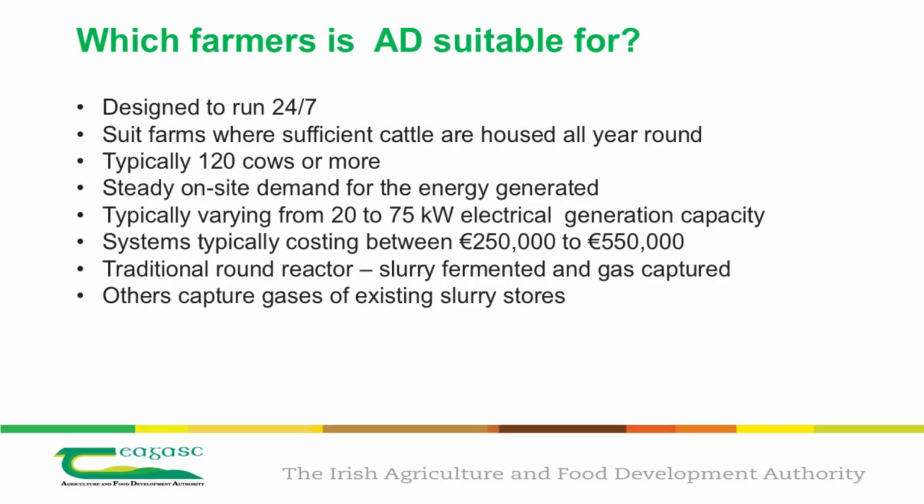If you had year-round cattle housing, that would help, because you'd have a consistent supply of slurry all year round. So I think the consistent livestock presence is why it works in a lot of other European countries. I know in the southwest of Germany they brought in a scheme supporting sub 75 kilowatt digesters, but that was an intensive livestock region, and most of the cattle will be housed there all year round. They had that consistent supply of slurry all year round.